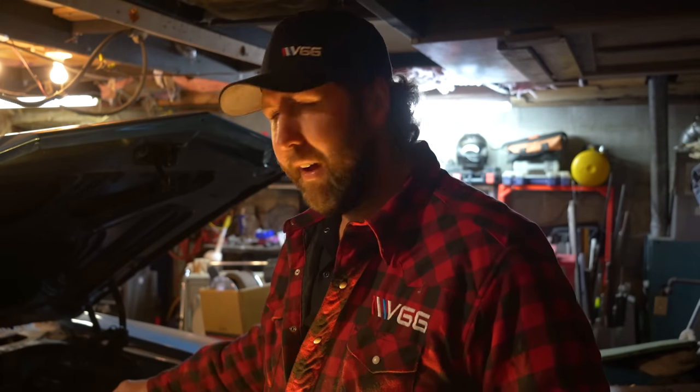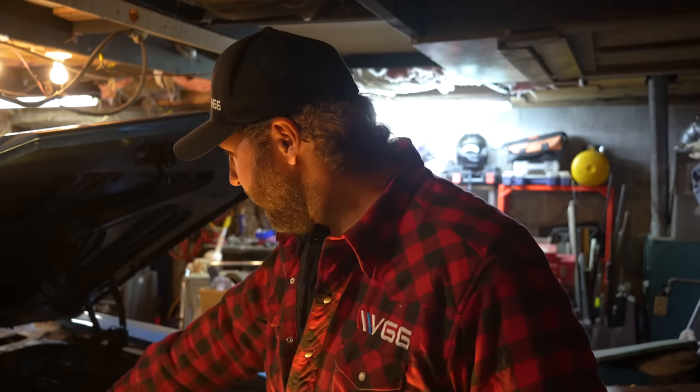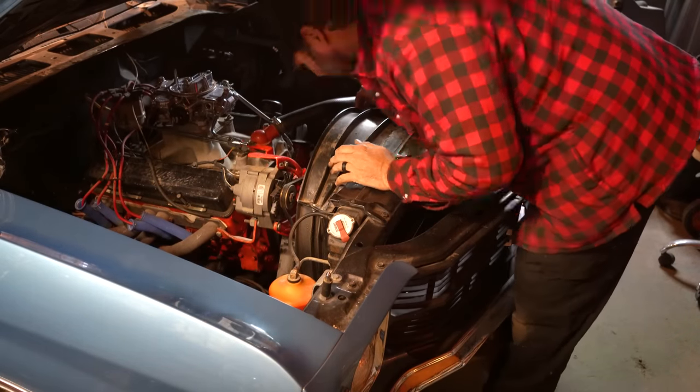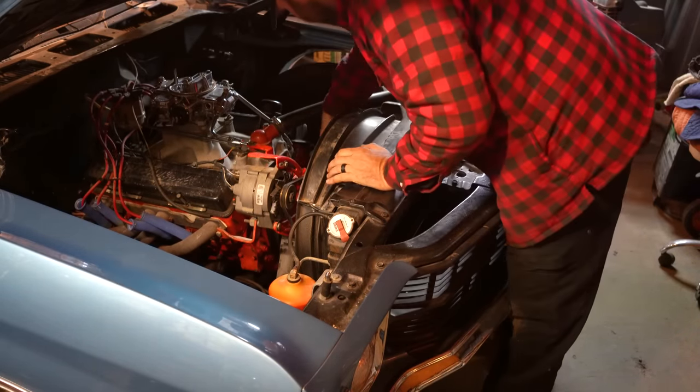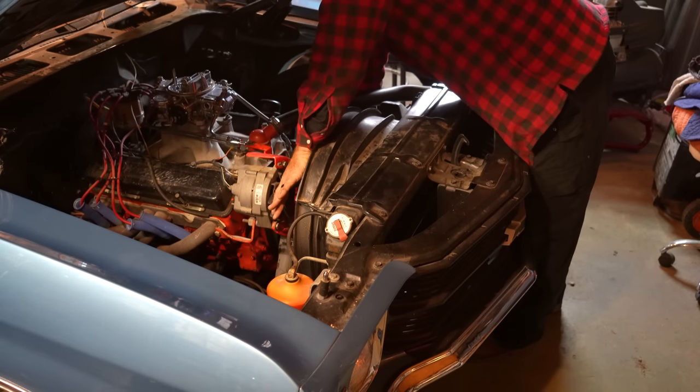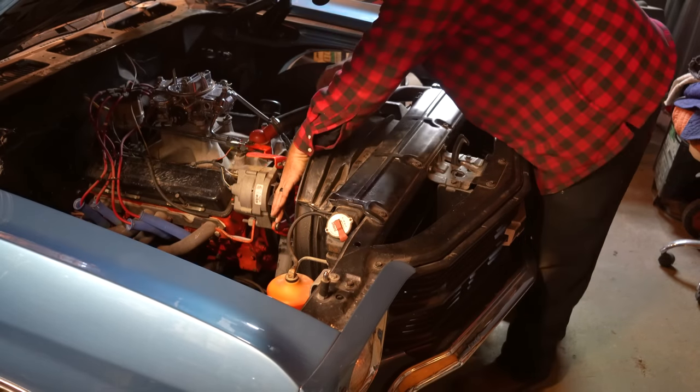Let's see if we can roll this over by hand. It's got a mechanical fan on it. Should be able to almost cut my fingers in half and rotate this thing. We'll also get a taste of compression since all the spark plugs are in. This may not even work if she really is hopped up, but let's see if I can get my hand on a blade here. Oh, okay.